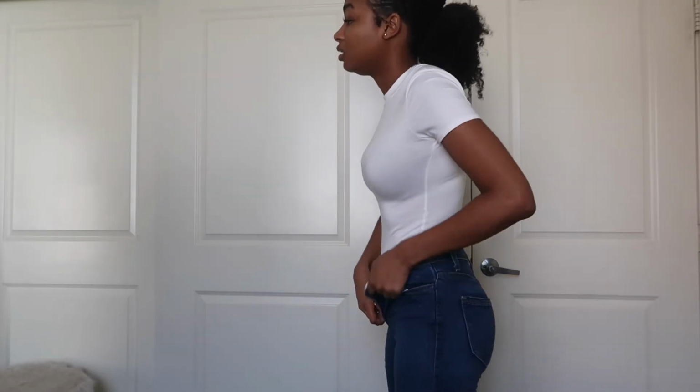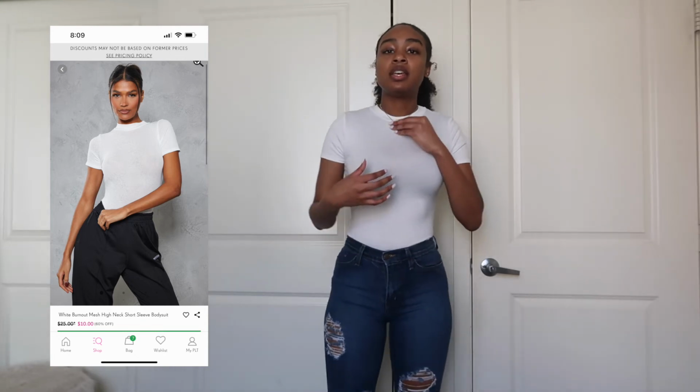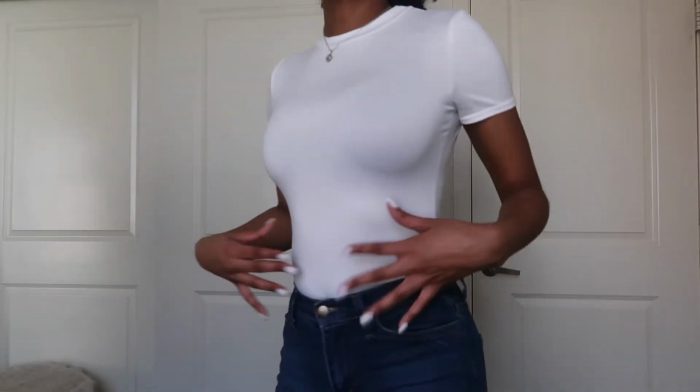I don't think I can button these. This is the next little outfit. I just wanted y'all to be able to compare the bodysuits. So this bodysuit is from PRETTYLITTLETHING. The material on this is definitely more comfortable. It's not a linen, it's just a really soft, comfortable shirt. That's what this material is. The Fashion Nova one was definitely more stretchy, but this one's definitely more comfortable.